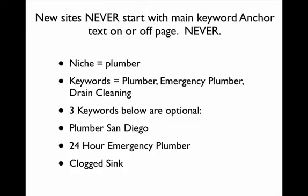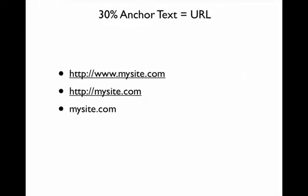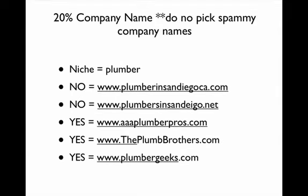Not a good idea. Okay, so newer sites never start with the main keyword, as I said earlier. Just don't do it. Instead, just start with a "click here," a URL, just the basic stuff. About 30% of your anchor text should be some kind of variation of your URL. That's all. Okay, 20% on here to begin.